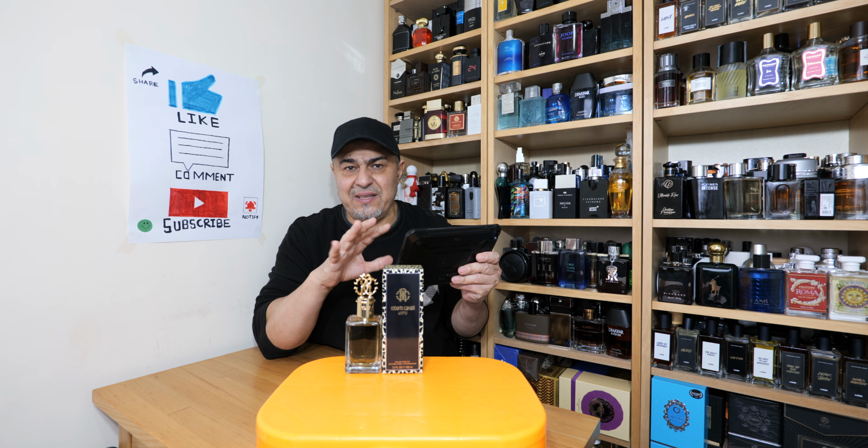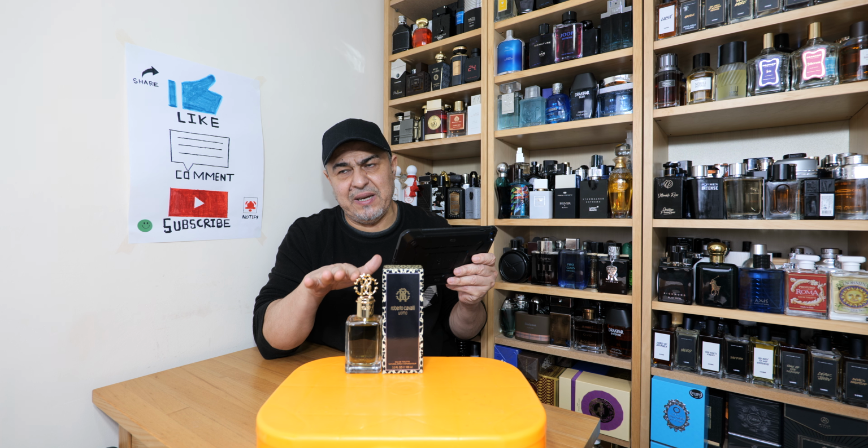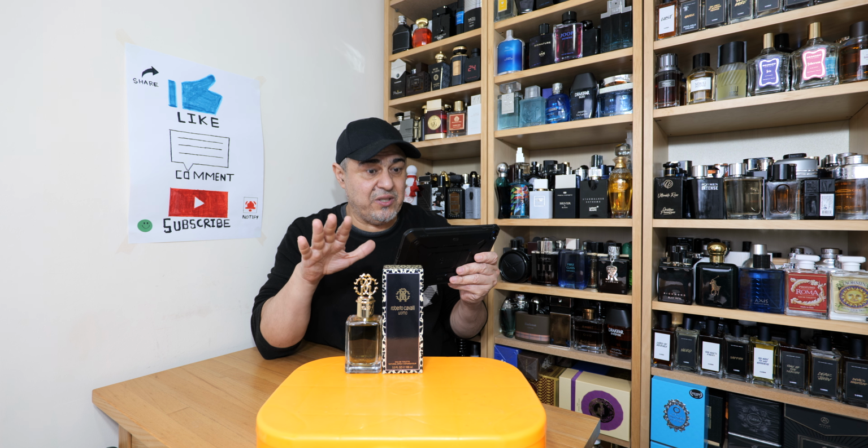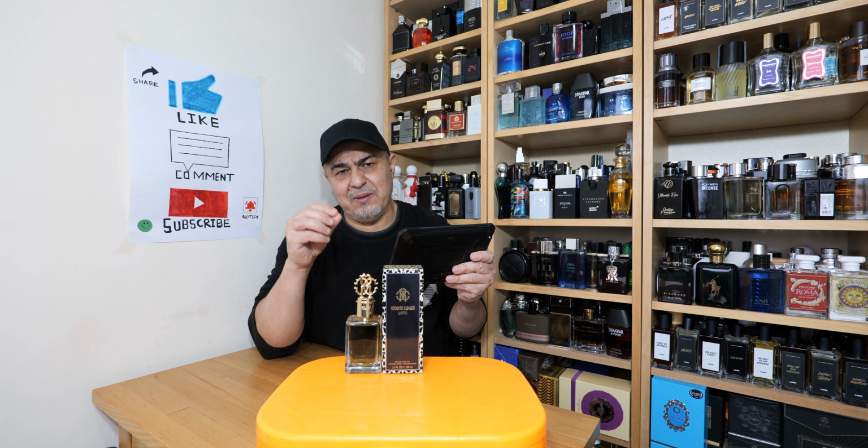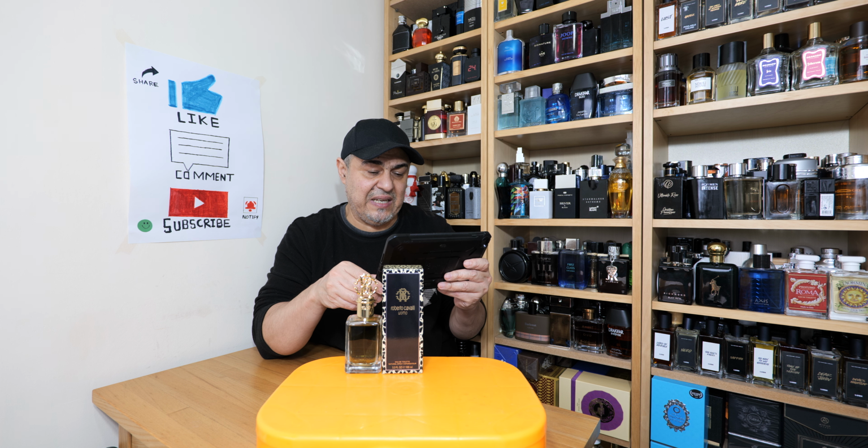And the cedar sandalwood combination in the base is very apparent here. It's very clean woods, but it is woody nevertheless. And the patchouli gives it a little of that complexity in the base, plus a hint of earthiness, a hint of leafiness, a hint of camphorousness as well.